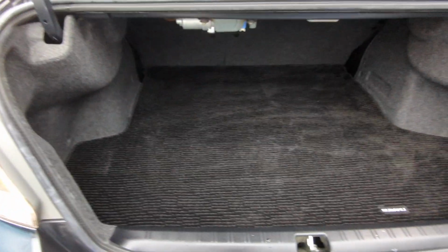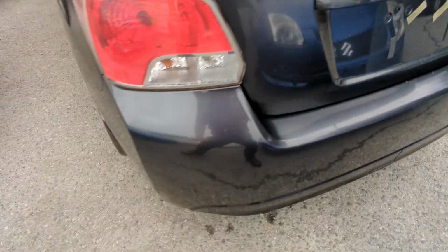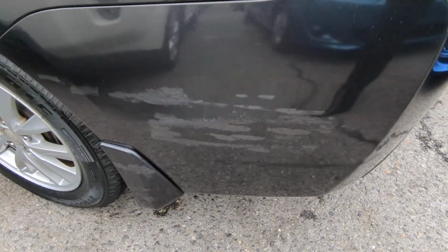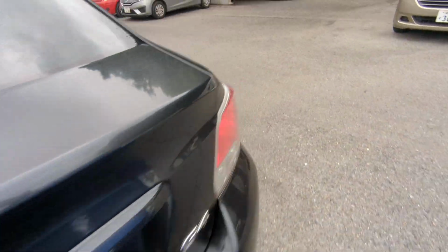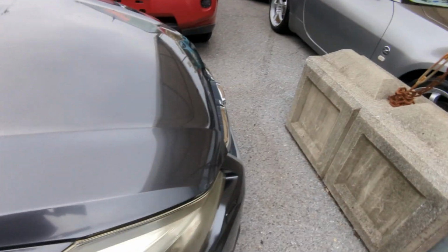Here's a nice size trunk area. And it has this aftermarket, it's probably dealer option carpet under there. And just real quick, it's a little scraped up right there. Most people don't care, but just wanted to point it out. All right, let's go to the front here, show the engine compartment. We're going to wrap this video up. I don't want to get rained on.